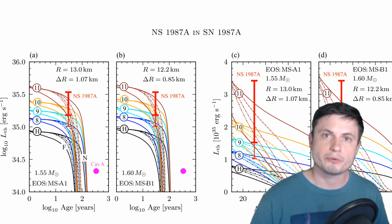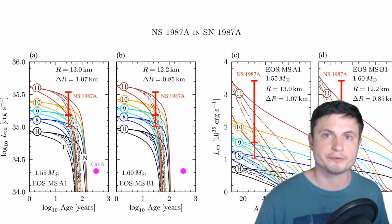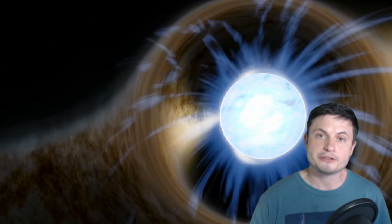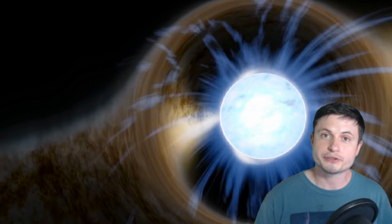So when they're just created, they are these extremely luminous and very hot objects. And so the new study allowed the scientists to confirm that this is indeed what they were looking at. They were just looking at the first ever youngest neutron star we've ever seen. Because what we're looking at here is a neutron star that's only about 33 years old.